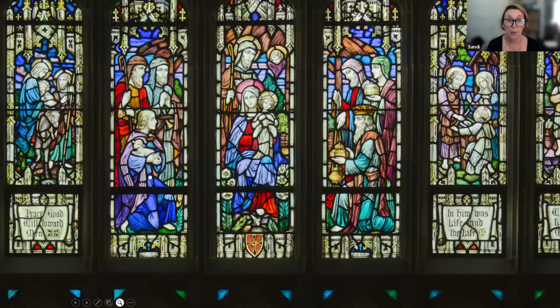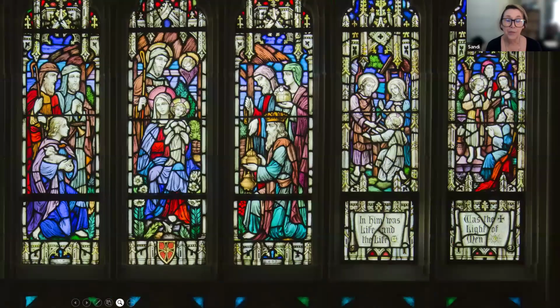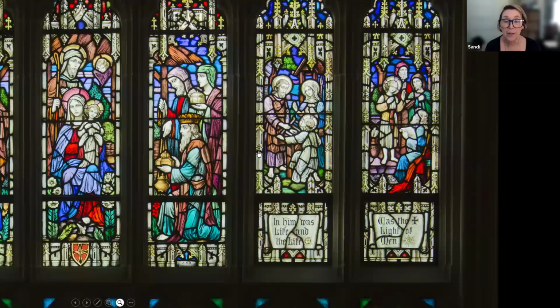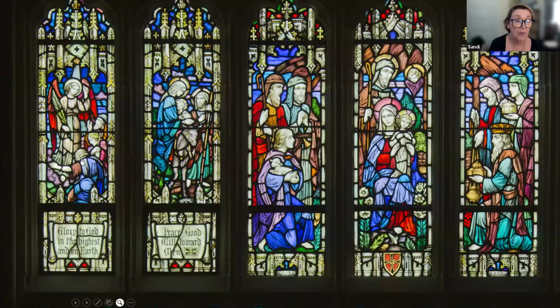In the center, we see the Christ child, the wise men, but there are other stories that are surrounding this. There are stories of Christ as a child. Here he is learning from the elders when he was lost. On this segment over here, Bethlehem, this one, the shepherds. So Christ's early story is not only represented in this window, just the birth, but other things happening.